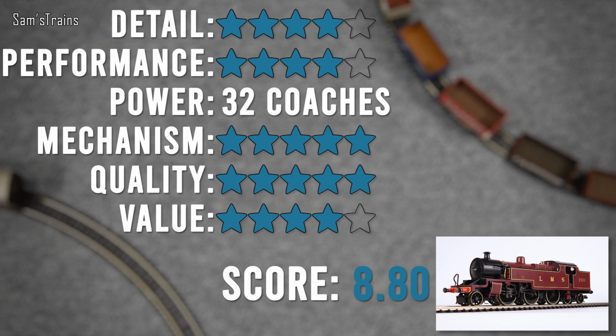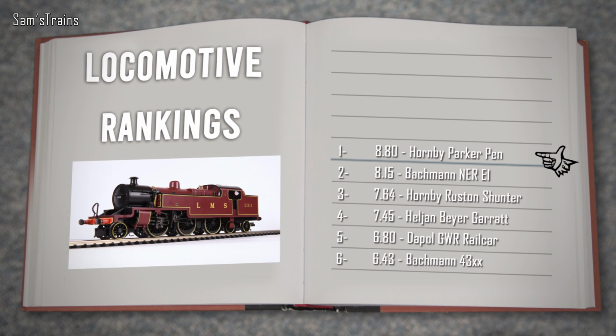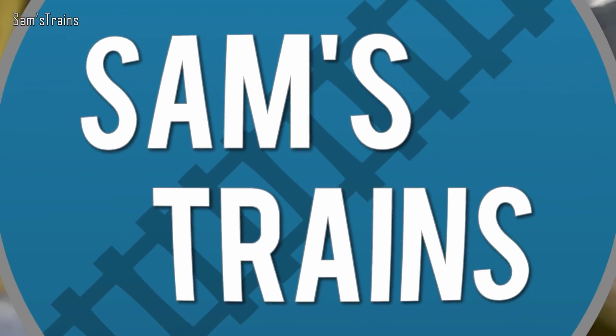Overall then, that is a very good score of 8 out of 10, and into the logbook it goes, and good gracious, it is top. Even above the E1. Well, yeah, that has been a surprise. I did not expect when I started this review that this model would be coming out on top, but it has, and wonderful it is as well. Really enjoyed this one.